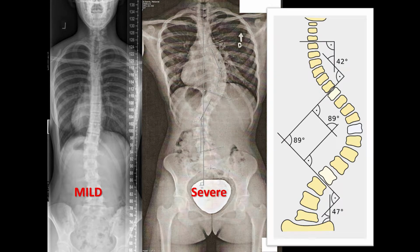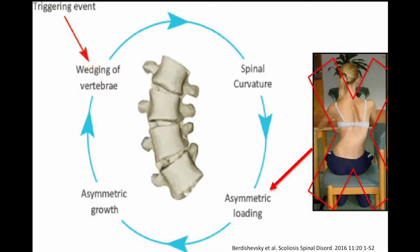Here, the image on the left is a mild scoliotic curve. As you can see, there's this side-to-side curve, and at severe curves, it becomes quite detrimental. These individuals have severe physical and mental impairments later on in life. So the reason we want to create different treatments with physical therapy is this proposed model.